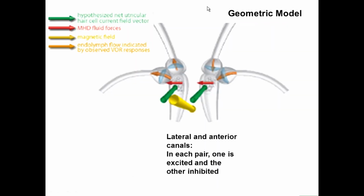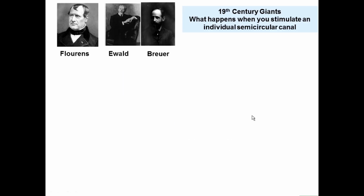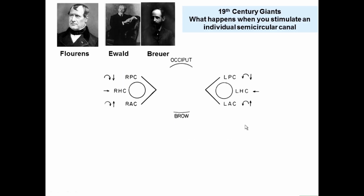And just pay attention to this little part here. Here's our utricular current. The magnetic field is here. You can see how the fluid flow is strong in the lateral canal, but there's also some in the vertical canals. Because of the way they're oriented, one is excited and the other is inhibited. And you put all this together using some good old-fashioned physiology from the 19th century.